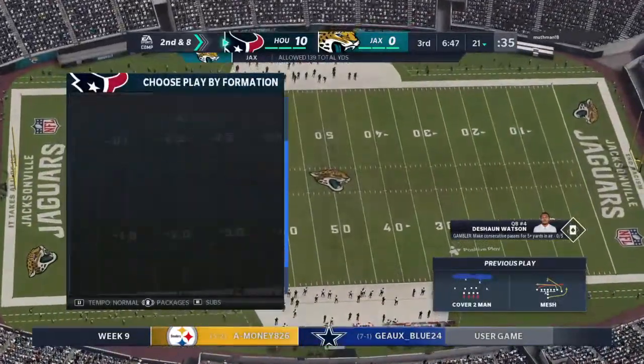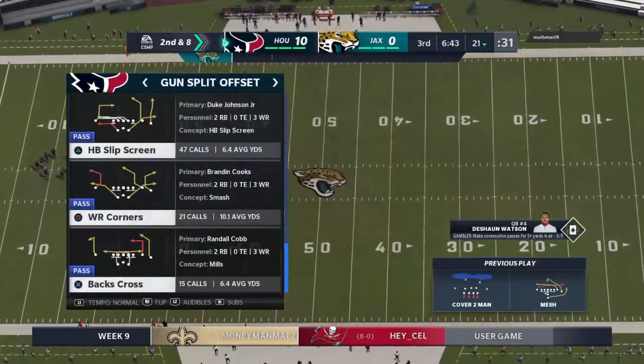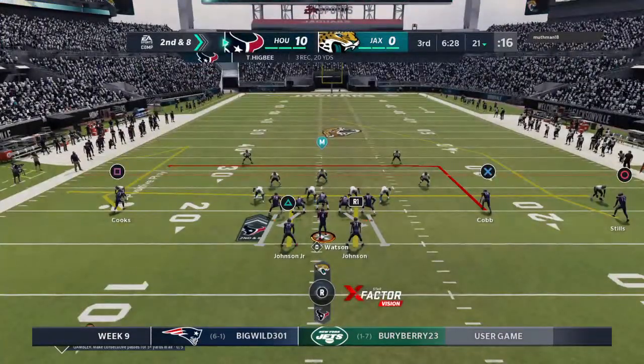That catch good for only a couple. Well, they're unable to convert that into much, but it's never a bad idea to try to get the ball into a tight end of his caliber's hands and see what kind of disruption he can cause.